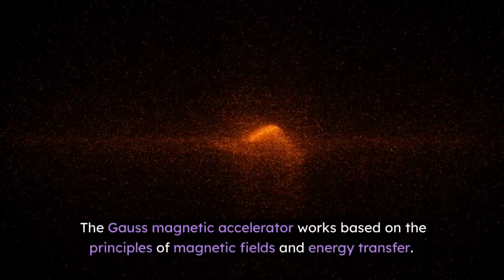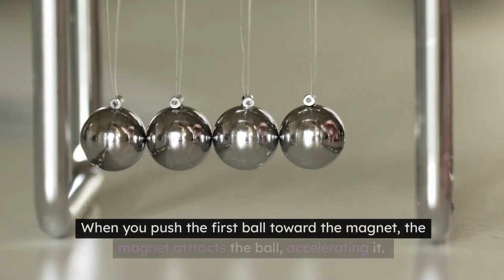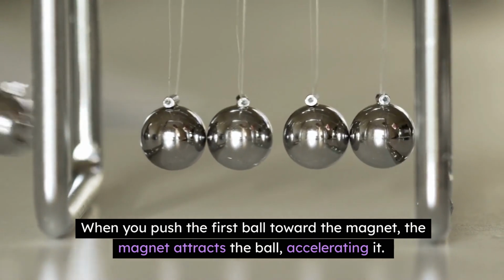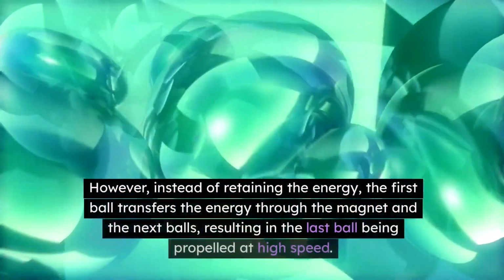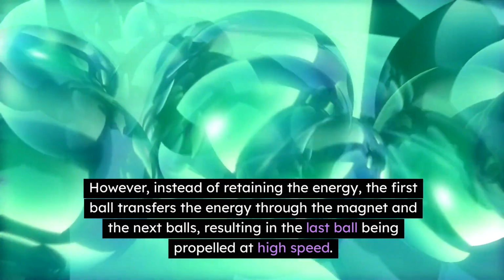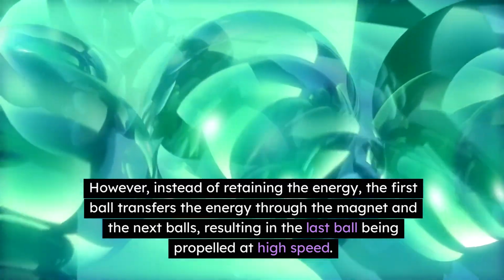Scientific explanation. The Gauss magnetic accelerator works based on the principles of magnetic fields and energy transfer. When you push the first ball toward the magnet, the magnet attracts the ball, accelerating it. However, instead of retaining the energy, the first ball transfers the energy through the magnet and the next balls, resulting in the last ball being propelled at high speed.